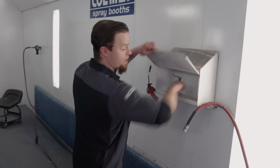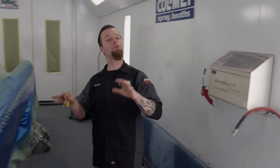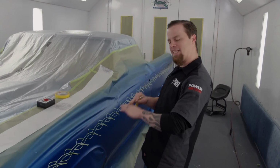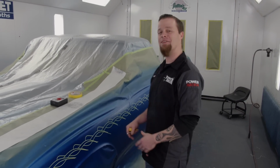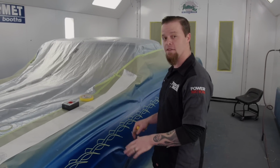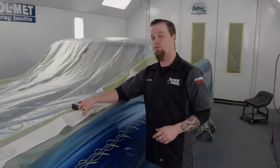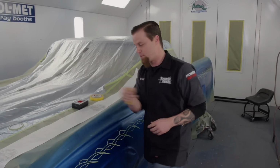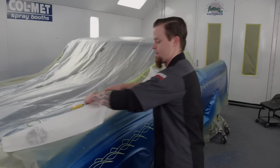Okay, we've got the flames laid out on the driver's side of the truck and it's looking really good. We're ready to lay them out on the passenger side. Now for me to completely mimic this freehand, well, that would be impossible to do. But I've got a way you can make a mirror image of this, and it's really easy. Using a piece of white masking paper, powdered chalk, a chalk pen, and a pounce wheel. Let me show you what I'm talking about.